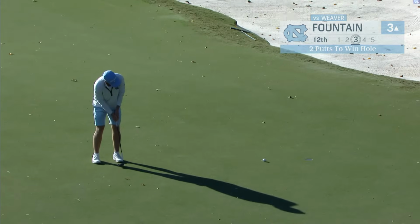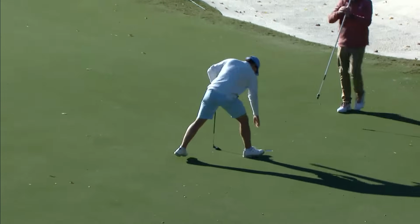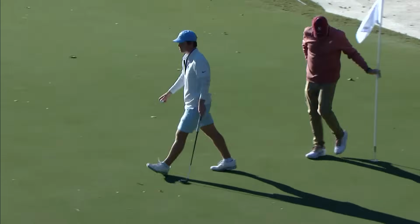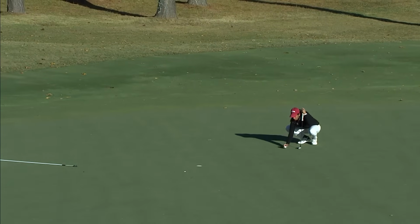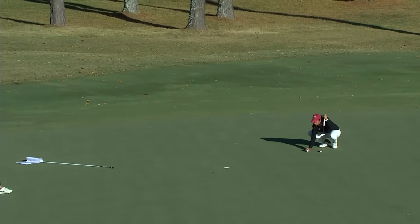Peter Fountain at the 12th, couple of putts to win the hole, walks that one right in, so he'll go 4 up against Tyler Weaver from Florida State. Couple of putts to win the hole. She could use it, definitely needs it.